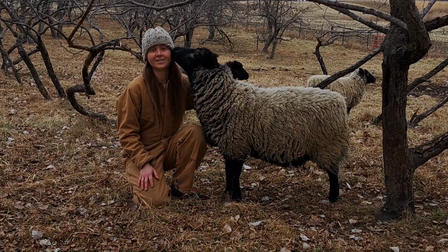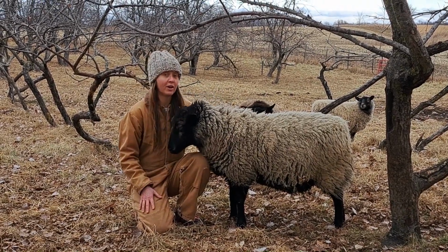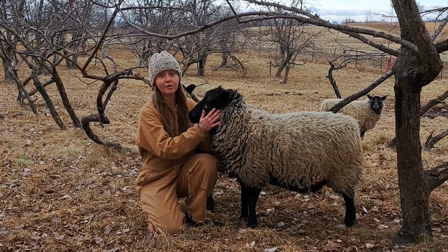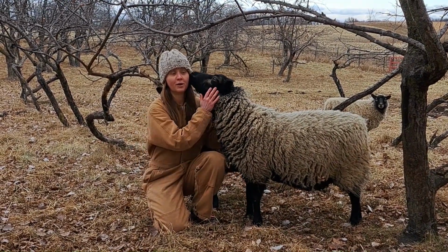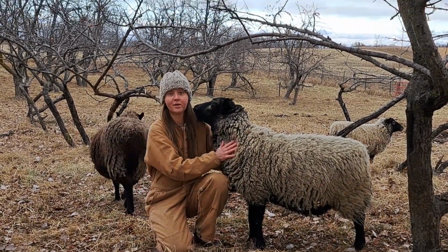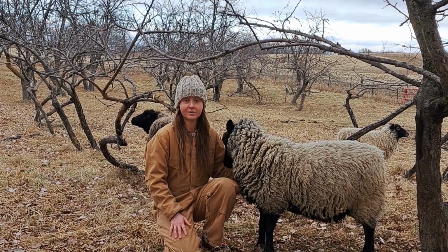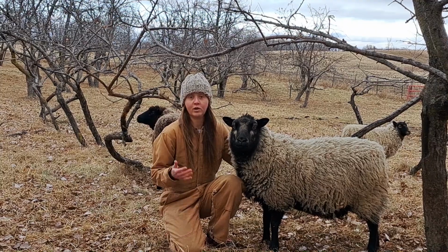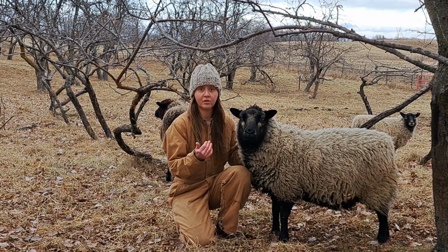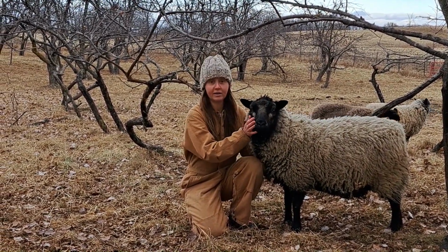So how do you treat lice? Well, it depends on what kind of lice you have. It turns out that there are two types of lice. There is sucking lice and biting lice. Now, I didn't know that until I called a veterinarian. When I first brought these Shetlands home, I actually treated them all with Dectomax, injectable Dectomax. So that should have taken care of the lice. But needless to say, I didn't know that I had the biting lice. Sucking lice is going to suck on the blood of the animal, whereas biting lice is going to feed on the skin. So then I knew that I had the biting lice and I needed to treat that accordingly.